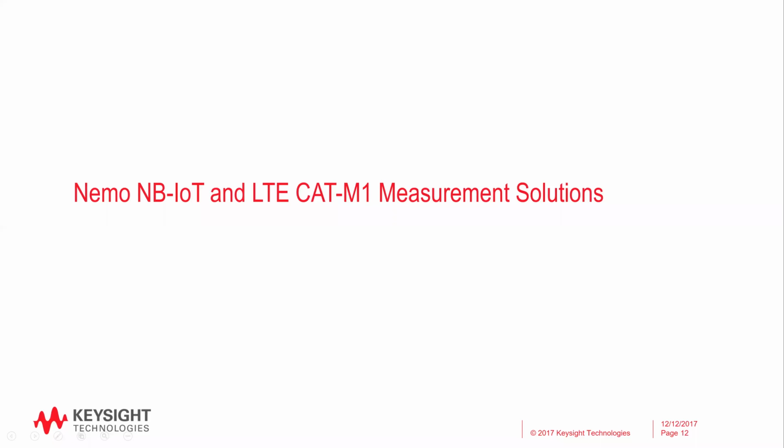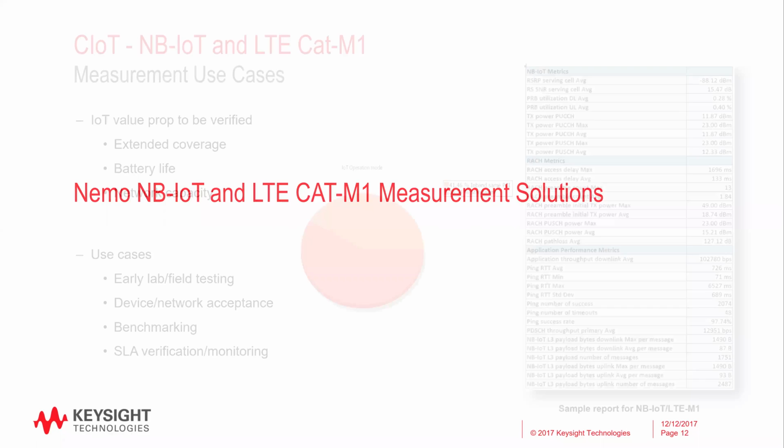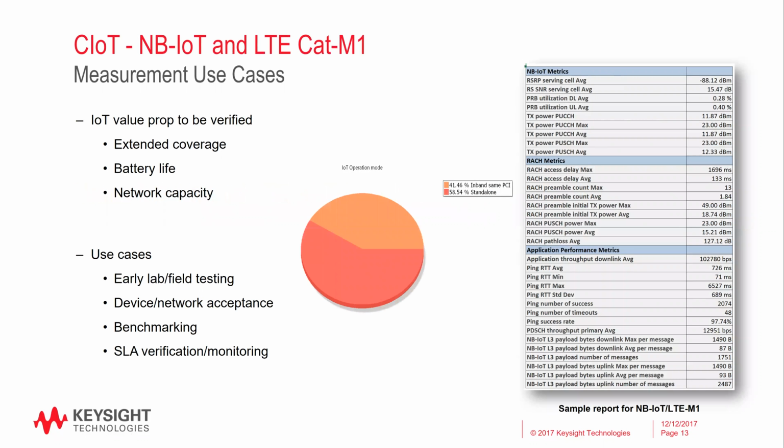Moving into the Nemo solutions and how we are measuring NB-IoT and category M signals through the Nemo Outdoor tool. The measurement use cases are clear. The IoT value proposition has to be verified in terms of the extended coverage, the coverage enhancement functionality that was added into these technologies, the battery life, as well as network capacity. For the Nemo team, we see various use cases of our tool, including early lab and field testing, device and network acceptance, benchmarking, as well as SLA verification and monitoring.